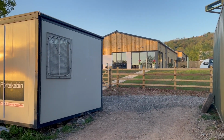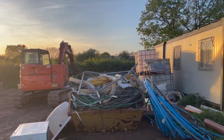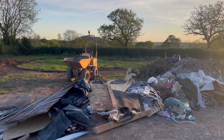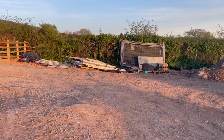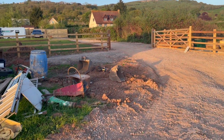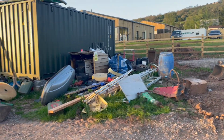What a simply stunning evening. And it may not look like it to the untrained eye, but the guys at Laurel Homes are tidying up a, well, for want of a better word, paddock area, and they're hoping to be off site in about 3 or 4 weeks, which will be lovely.